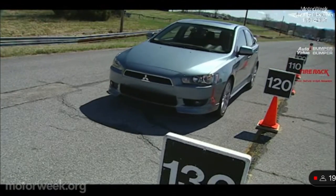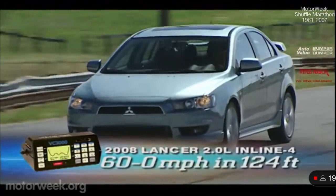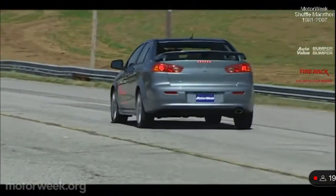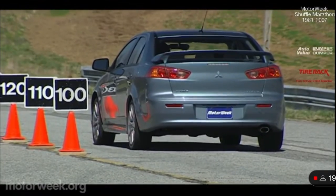Braking is also above average. Stops from 60 in a good 124 feet thanks to 4-wheel disc with 4-channel ABS and electronic brake force distribution. Pedal feel is firm and precise, while the new chassis remains rock solid even when you hammer the pedal.